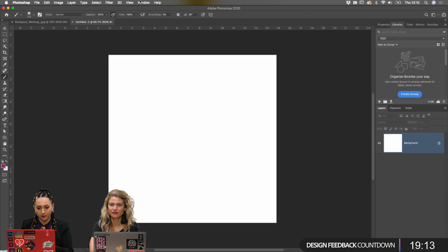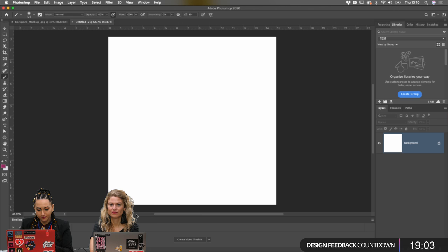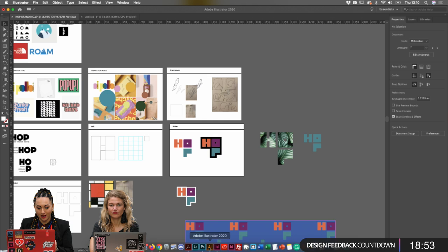If you already have it, that's fine. If you don't have it in your workspace, all you have to do is go into Window and make sure the timeline is checked. And I'm gonna go ahead here and create a video timeline. Now there are no elements at the moment, so we need to go ahead and bring in our little letters to make sure that we can have some fun with them.